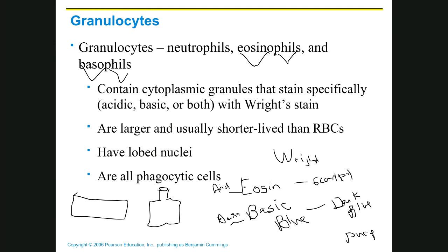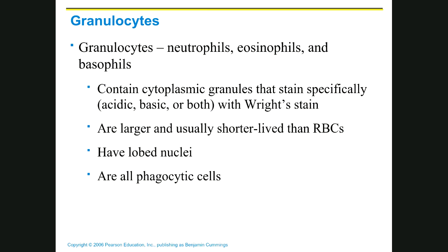And if you look here, these cells don't love eosin. They don't love basic blue. They're neutral. They love both. And so when we look at these, we're going to see red granules. When we look at these, we're going to see blue granules. And when we look at these, we're going to see the combination, which is kind of purple granules. Does that make sense to everyone? Basophils love the blue. Neutrophil is neutral.